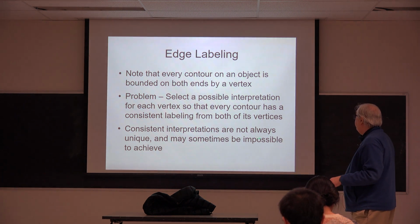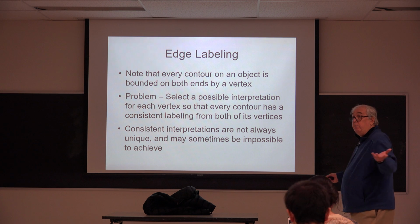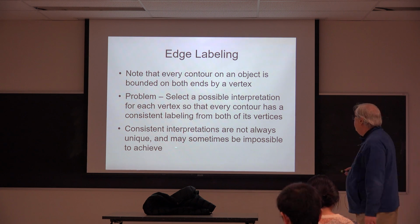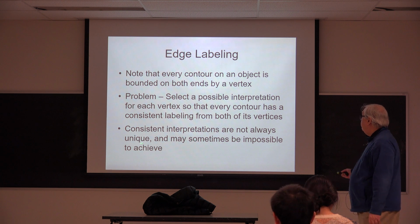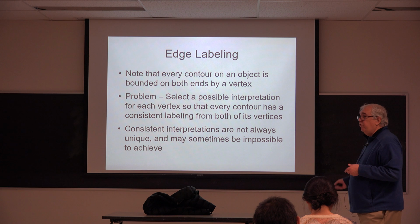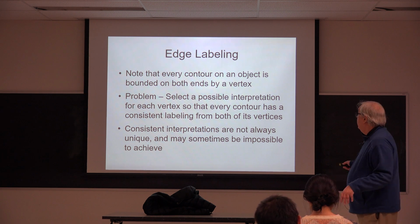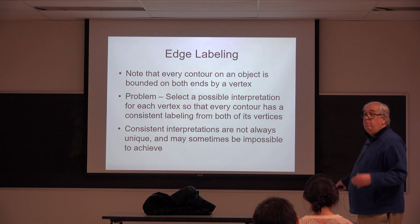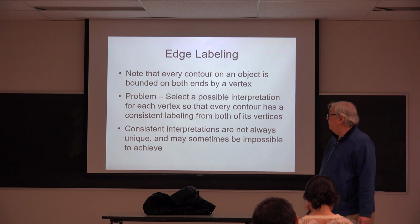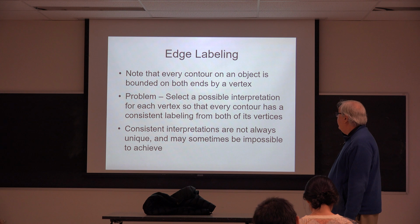Consistent interpretations are not always unique. We can have impossible figures where there is no consistent set of interpretations, and they may sometimes be impossible to achieve. So that's the impossible figure, but they also may have multiple interpretations that are possible as well. So let's see if I can lay this out for you.